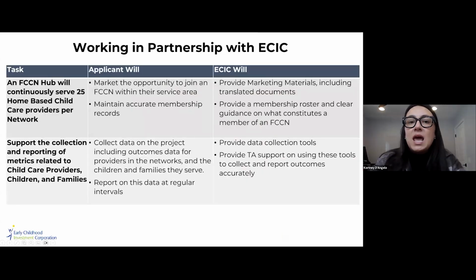So now we're going to move on to a table, which is also in the RFP, but it basically outlines the partnership between ECIC and the applicants for this opportunity. This table is helpful in understanding your responsibilities as an applicant, as well as the support ECIC will provide you in accomplishing them. So the first task is that an FCCN hub will continuously serve 25 home-based childcare providers per network. So to accomplish this, the applicant will market the opportunity to join an FCCN within their region, as well as maintain accurate membership records. So that's the responsibility as a hub.